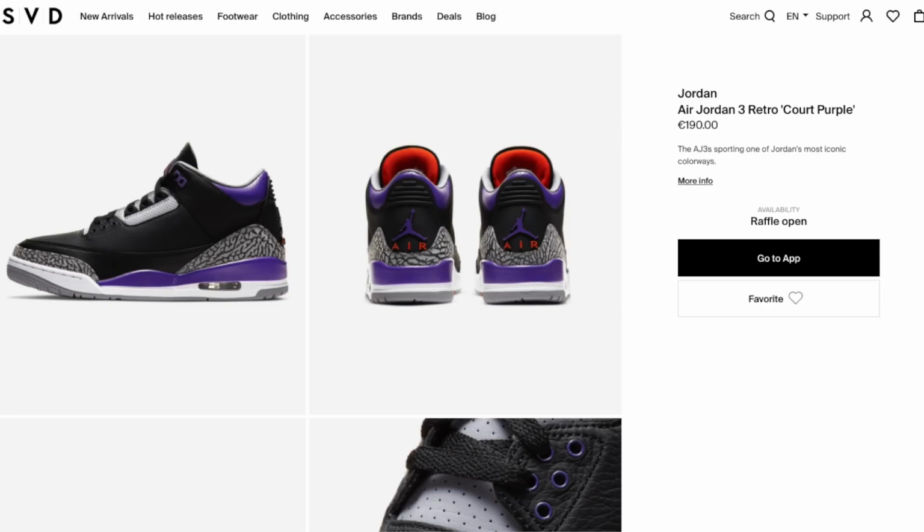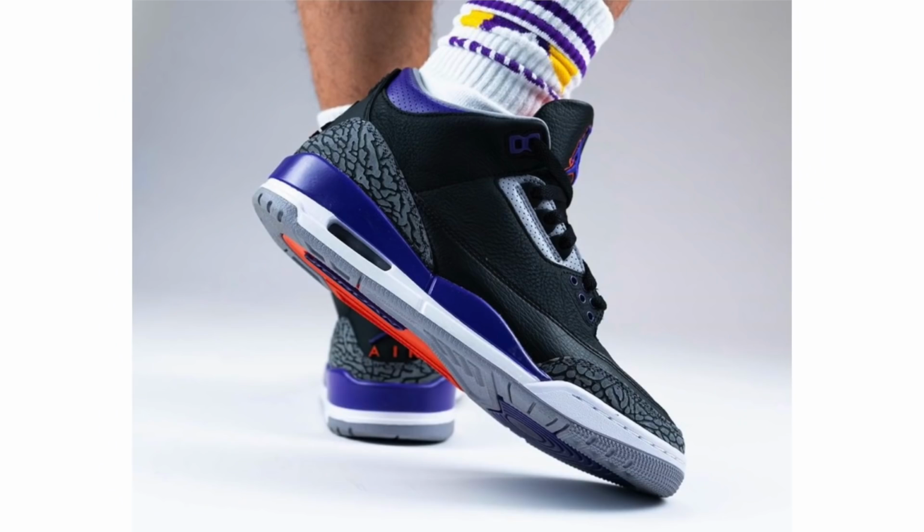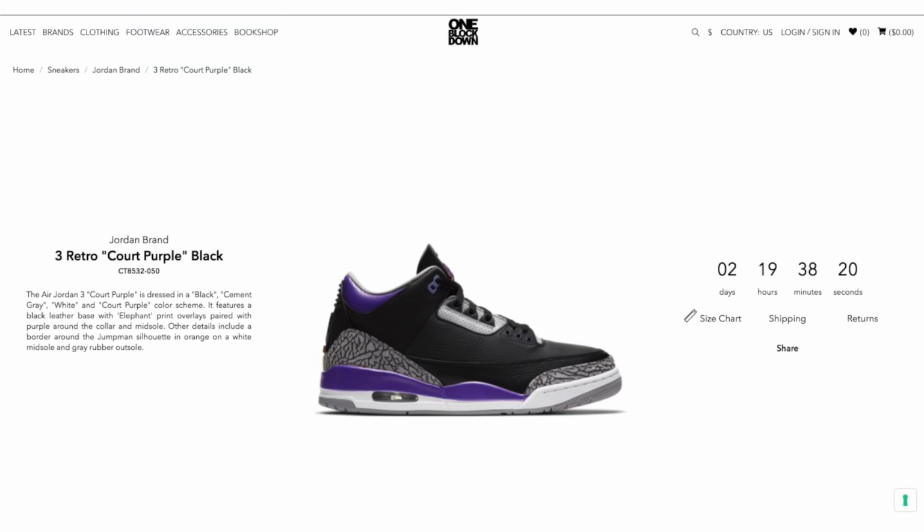Now, I doubt anybody from SVD is listening, but when you go to their splash page and you click go to app, it takes you to another page. What they probably should do is have a direct link where you can click that and it'll take you to the app either on the Google Play Store or the Apple Store. They don't do that, so you have to manually put it in. Now, once again, you'll have to sign up for an account, put in all your information, and you're good to go. Last up is OneBlockDown.